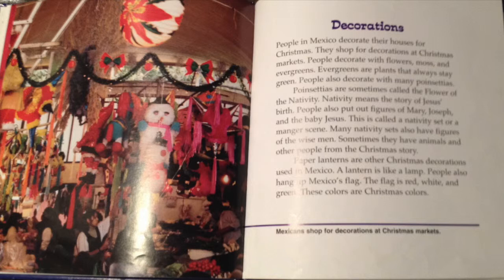Paper lanterns are another Christmas decoration used in Mexico. A lantern is like a lamp. People also hang up Mexico's flag. The flag is red, white, and green. These colors are Christmas colors.